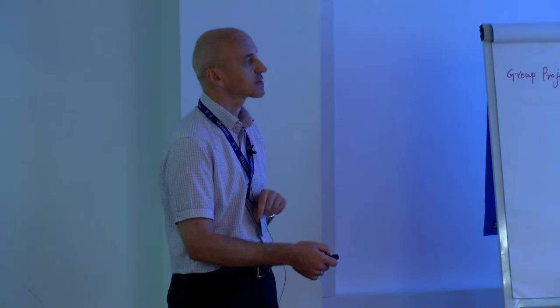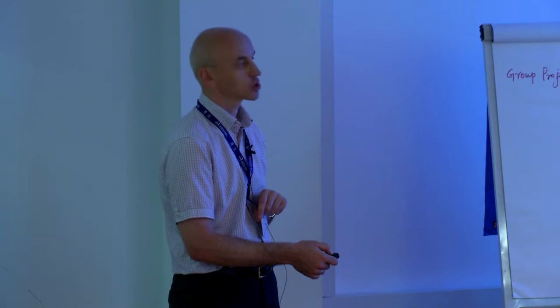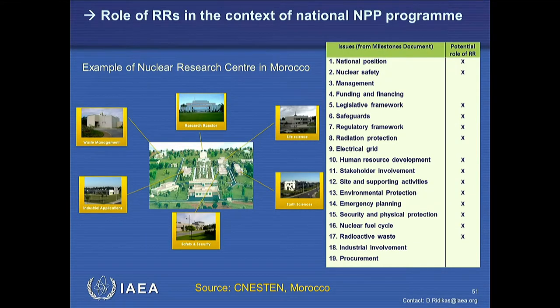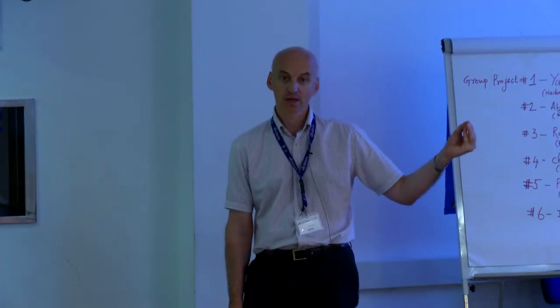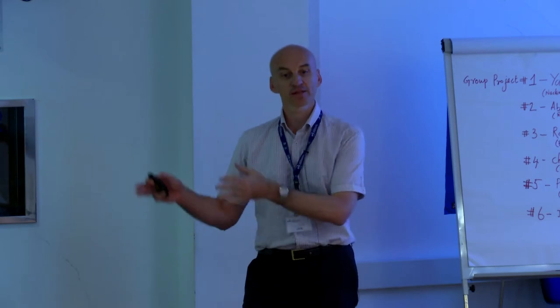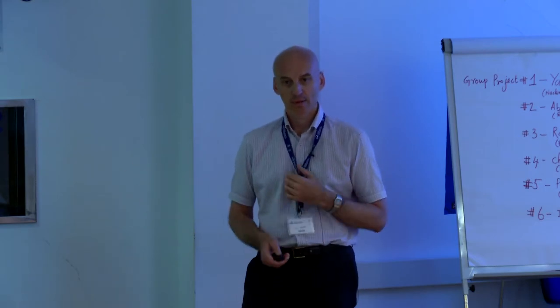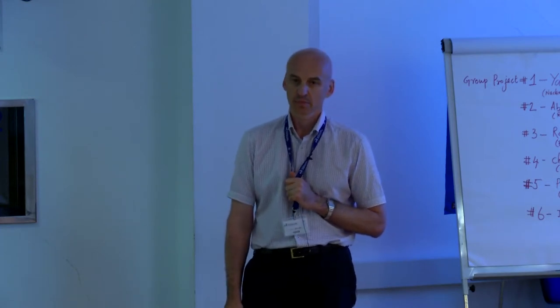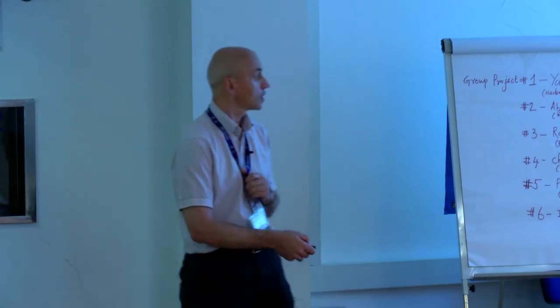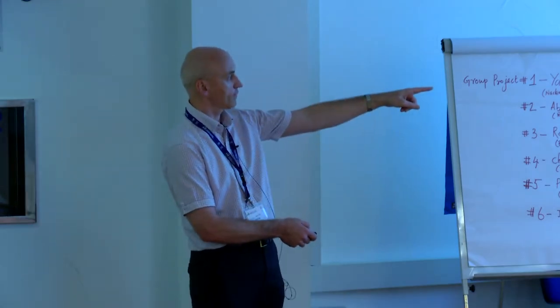These are the 19 infrastructure issues of NPP. Issue 9, electricity grid, is replaced by a utilization issue. That's the only different issue, because as I said, NPP is about electricity, while for a research reactor it is everything else except electricity. On issue 9, which is called utilization, it should be in the phase before phase 1. Of course, it should even be in the phase before phase 1.